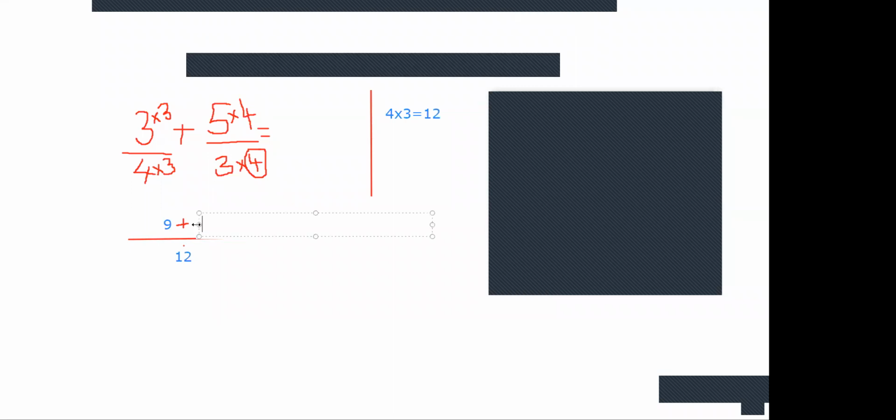5 times 4, 20. Now you have the same denominator, 12. Now you can add 20 plus 9. That gives you 29 divided by 12. This is your answer. But can you further simplify 29 upon 12? No. This is my answer.